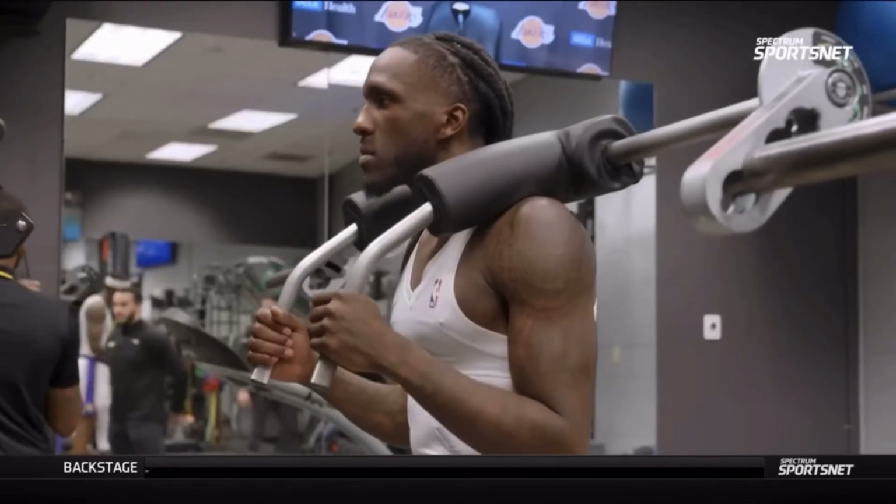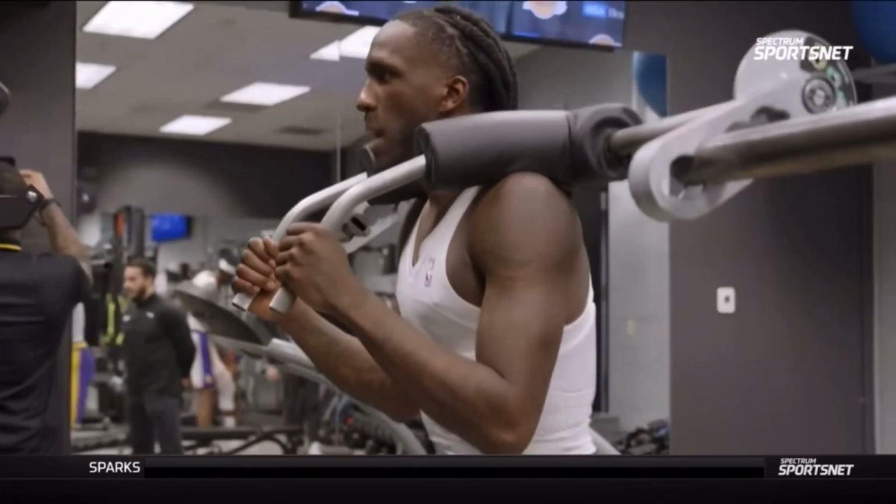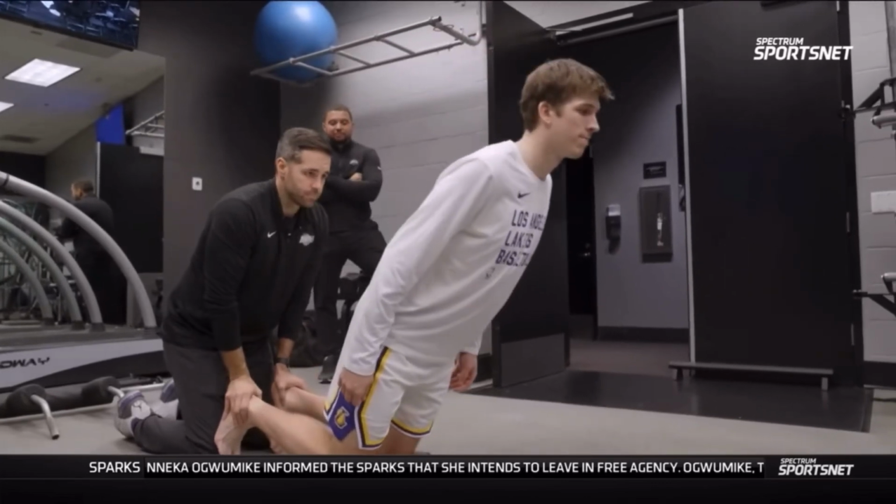Post-game lift is optimal for a guy that's playing anywhere from 15 to 20 minutes. As soon as coach is done talking, they're still warm, they'll come in here and we'll get some really good work in. There we go. 3-piece. Get the ball going.